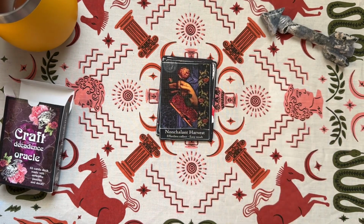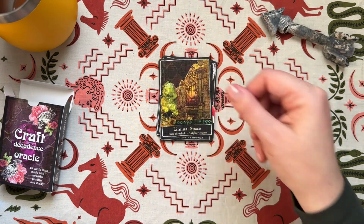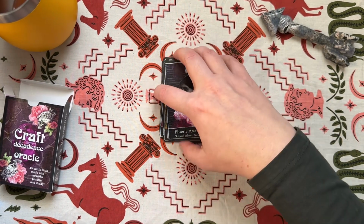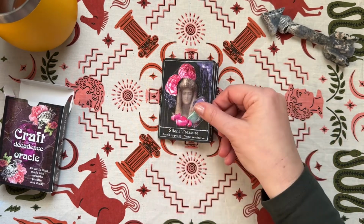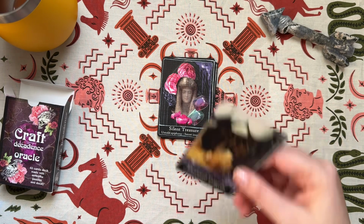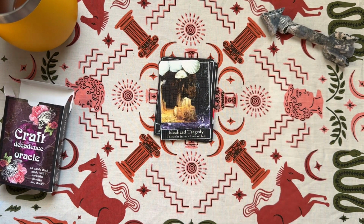I like doing that, like kind of a role reversal, because typically I pull my tarot cards first and then pull the oracle. But this is a good one. Like, what do I need to know about Silent Treasure, Untold Epiphany, and Secret Inspiration? And then you pull your tarot cards to expand on that. So good.